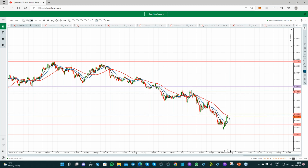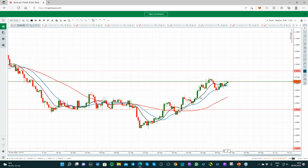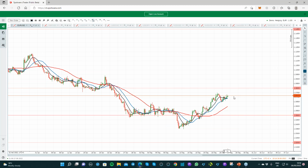Now, if that were to happen, then on a lower time frame, this is the daily time frame here, on a lower time frame such as the 4-hourly or hourly, there may be trend that can be traded. Right now, I can't trade the trend on the 4-hourly because we are approaching this 1.08 level, which is also a level of resistance. So if price were to get above that level, then I would be looking for potential long opportunities on euro dollar. So it's a bit of an either or situation.